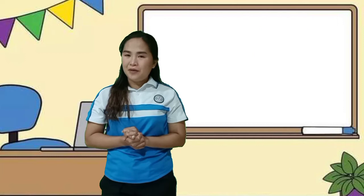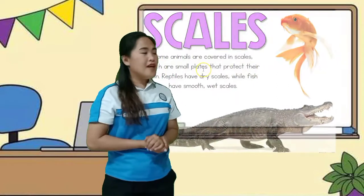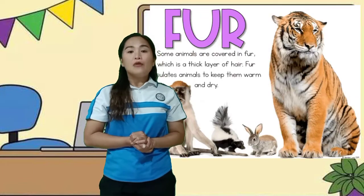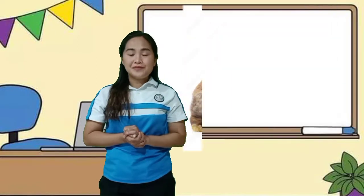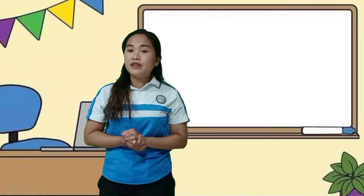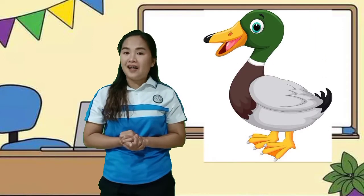Now, here are animals covered with scales: fish and snakes. Animals covered with fur, we have dog, cat, lion, tiger, rabbit, wolf, and goat. Now, animals covered with feathers: bird, ostrich, chicken, and duck.